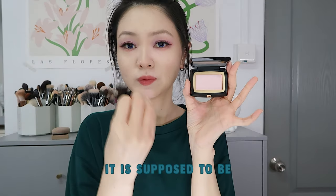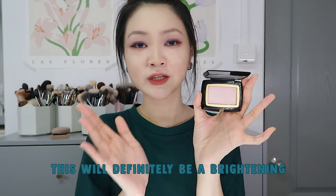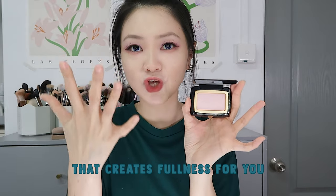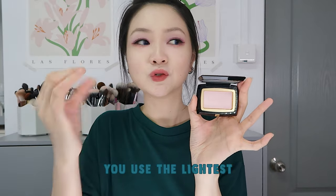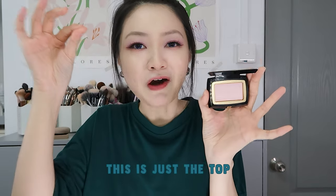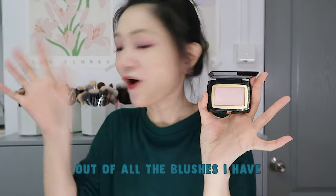Oh my god. It is supposed to be a fullness shade, but I think if your skin tone is darker than mine, this will definitely be a brightening and a shade that creates fullness for you. But if you have a very pale skin tone like me, you use the lightest of all the foundation brands. This is just, oh my god, the top. I think this right now is my number one favorite blush out of all the blushes I have.